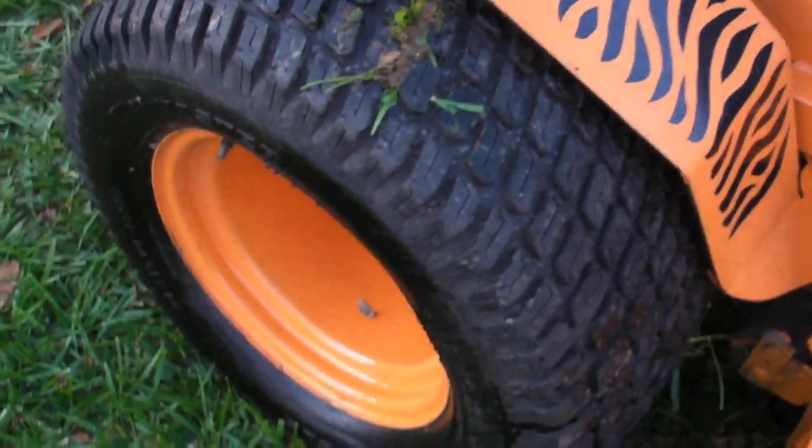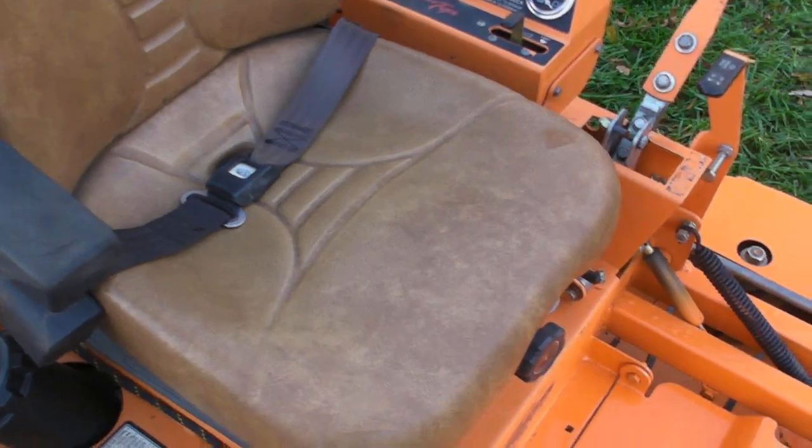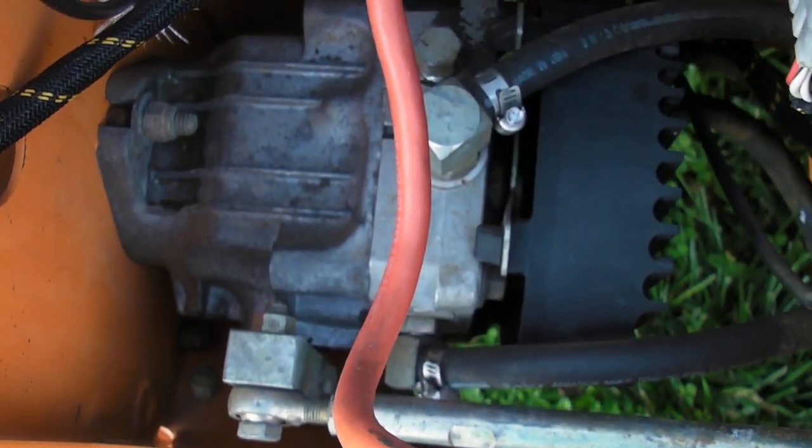The rear tires are brand new on this machine. The seat's in nice shape. It's a suspension seat. It's your console. Everything's operating. Your seat belt, your rollover protection system. You have the larger hydro pumps with the cooling fans.